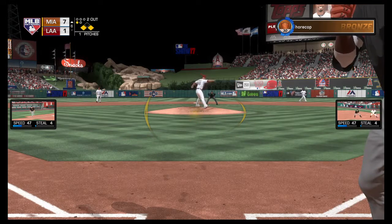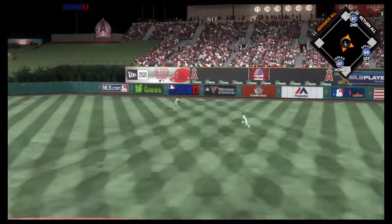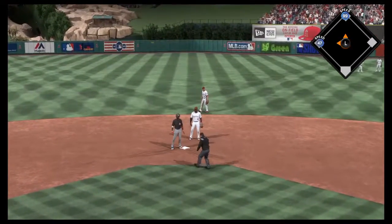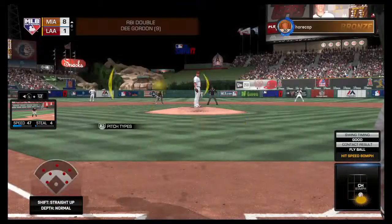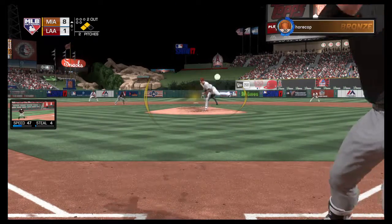Here comes the 0-1. Now a flare out toward right center. Calhoun coming on. They'll cash in here as the run is in to score from third. It's an 8-1 ball game, and he'll get in there safely. Stepping in and ready for another shot, Christian Yelich. He'll look to bounce back after striking out his last time up.